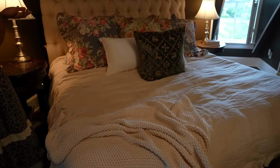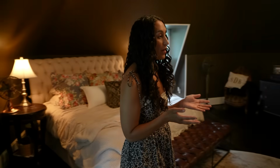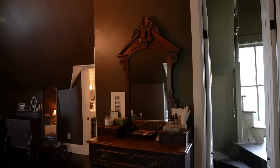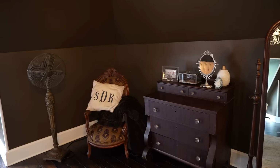The dressers in here are actually antiques that came with the home, so we kept them up here because we just love them. So there's this one. This is mostly my husband's. I keep some things up here. And then this is mine over here.